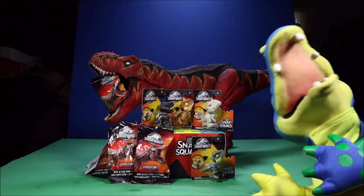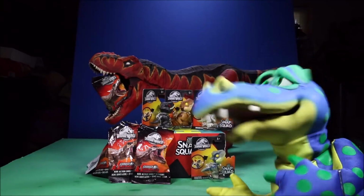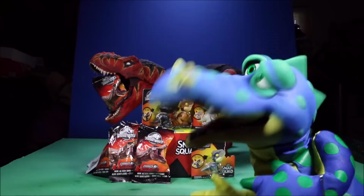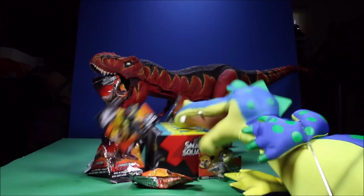Wow, we have 10 blind bags and 4 of the Mattel Snap Squad. I'm super excited. Let's go ahead and open these up.